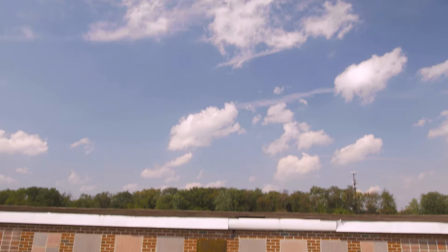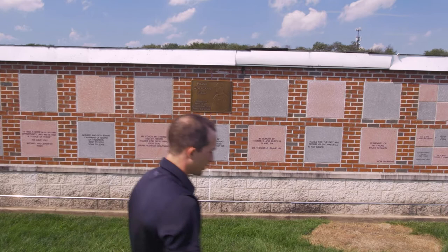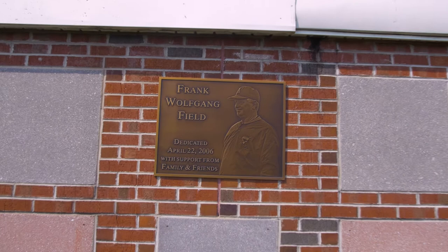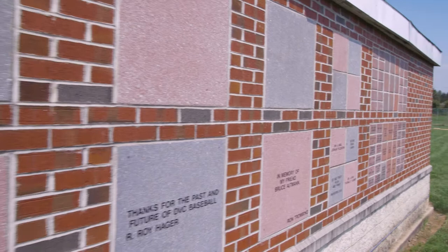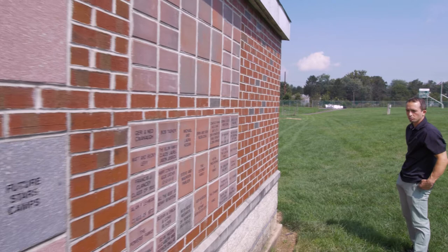So now we're down at Frank Wolfgang Field, the home of our DelVal baseball team. Frank Wolfgang, of course, longtime coach. He coached many sports here and most known as the athletic director. About 20 or 25 years spent as the athletic director while he was coaching different teams. This dugout was dedicated to him in 2006, and friends of the program, donors, families all bought bricks to support the program.